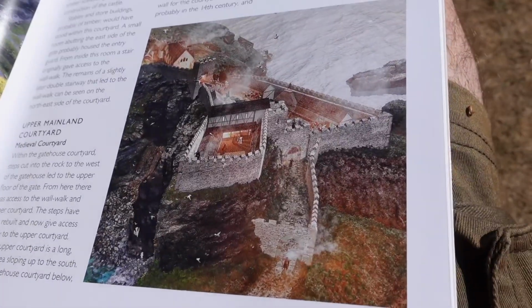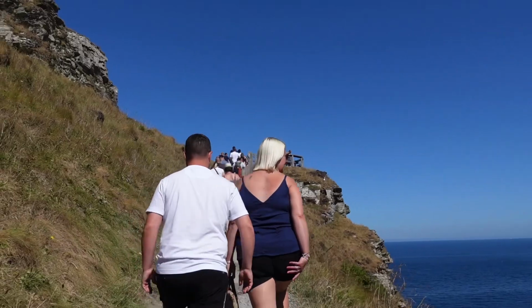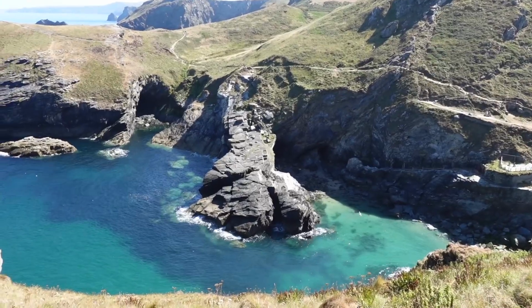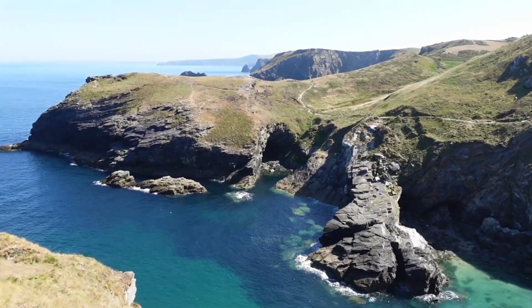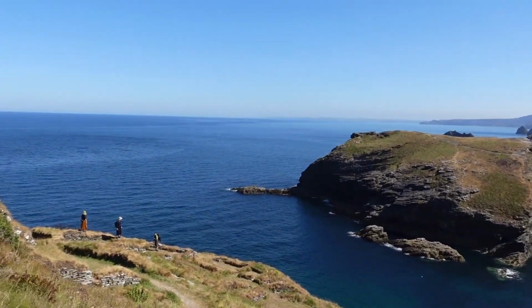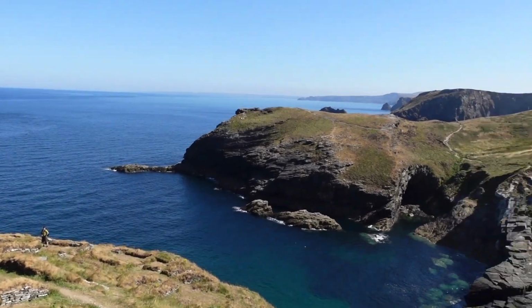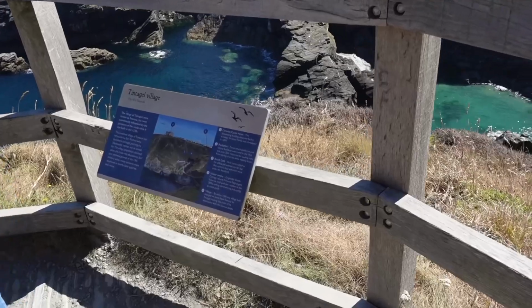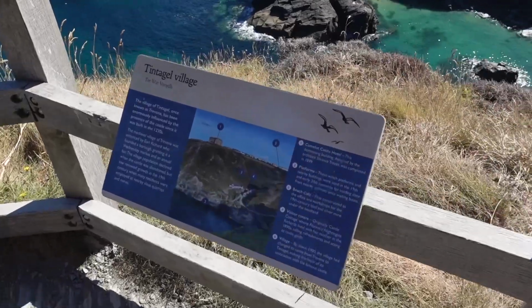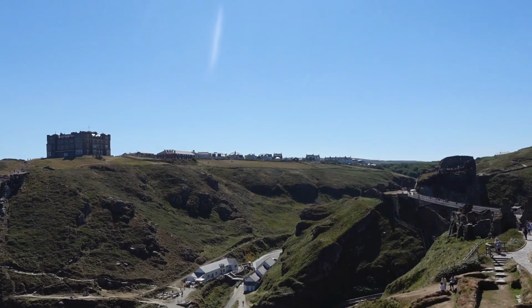It's kind of interesting. Heading up this set of steps to higher ground. Let's see what we got up here. Again, that coast is so dramatic. Beautiful. You can see why the kings of old built a castle up here, can't you? Imagine looking out on that every day. Little placard there saying you can see Tintagel village up there.